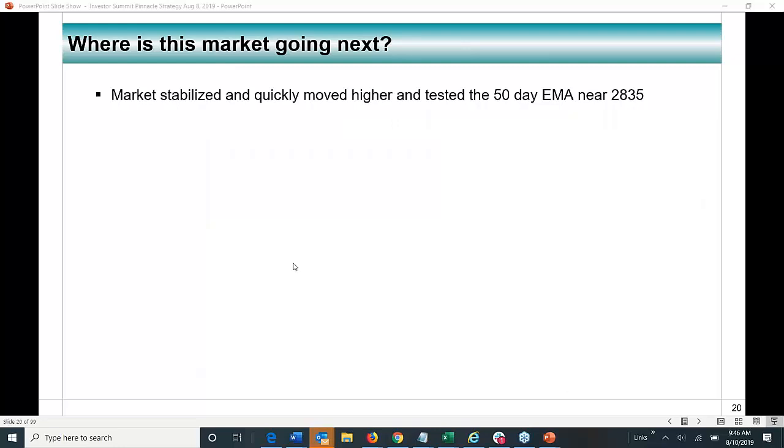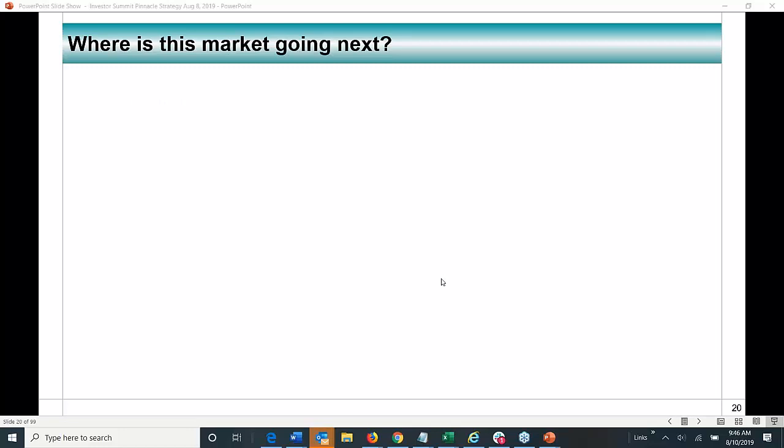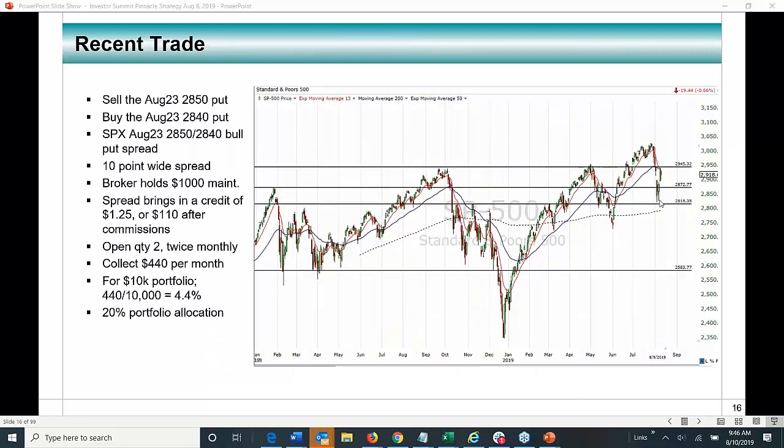Okay, so where's this market going next? Well, the market stabilized and quickly moved higher, and now we're testing the 50-day EMA near 2835. Let me just bring up that chart right here. So we pretty much pulled back. This was the most recent Trump tweet, down 5-6%, getting very tired of this. And then now we had a really strong up day, went up to the 50-day line. I just don't know where we're going next.